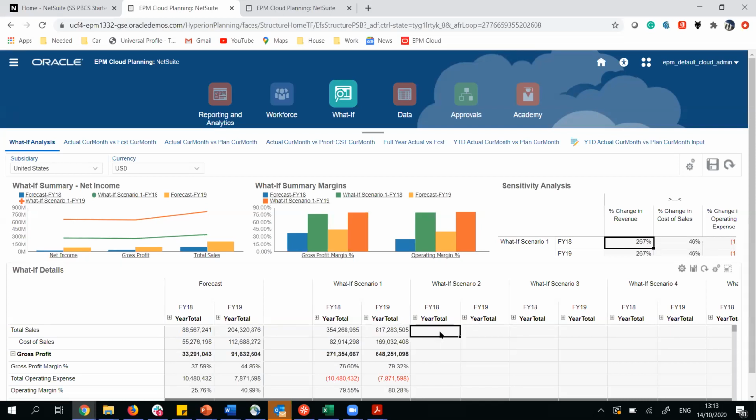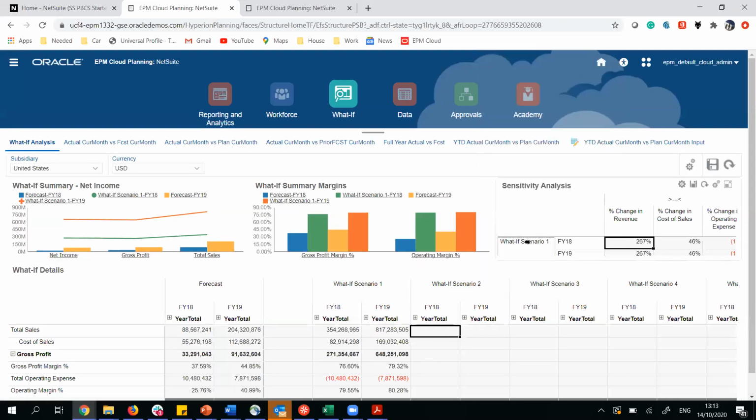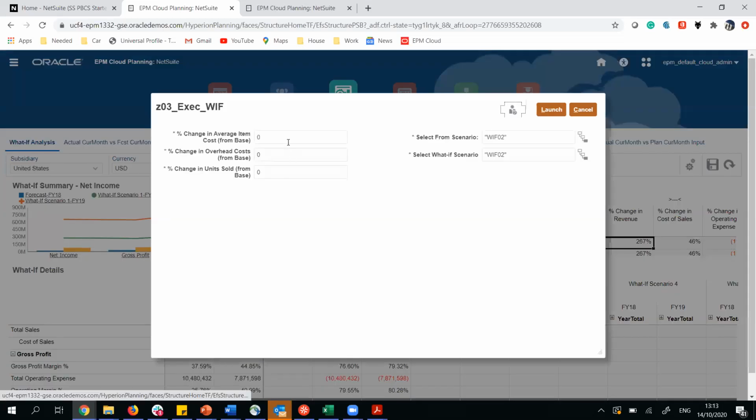So the way we would do that is right click over the what if scenario 2, and then we execute. So let's say, for instance, we are looking at a deficit of this year. So we're planning around, for instance, the current time frame that we're in. So let's say we go to minus 0.2, minus 0.3, and minus 0.5, just as a baseline for what we're working off.